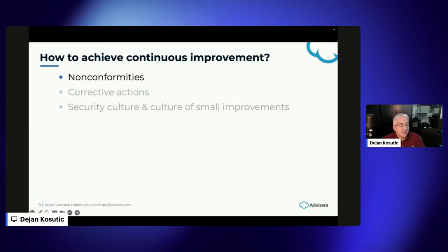Or let's say another example of improvement: you're using face-to-face training, in a classroom type setting, for ISO 27001. Then you realize that it's not very effective because it's hard to gather all the people in one place at the same time, and it's becoming too expensive. So you decide to switch to another system, let's say an online system, to do these 27001 trainings. And this is also an improvement, right?